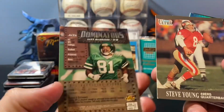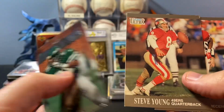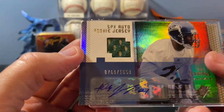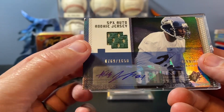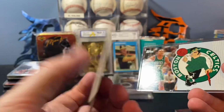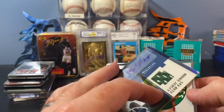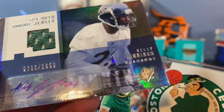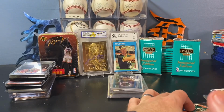Some mid-90s football here. This one is from 1997. Dominators, Jeff Graham, Steve Young, Jerry Rice. This one is Kelly Jennings, Seahawks, relic autograph. Super nice looking card from SPx. Too bad it's Kelly Jennings, because no offense to him, but I don't think his cards are really worth a whole lot, especially when you've got a super dinged corner on there. Scratches all over the surface, whatnot. Danny Fortson, relic card. I would say those are both about probably $1 a piece.